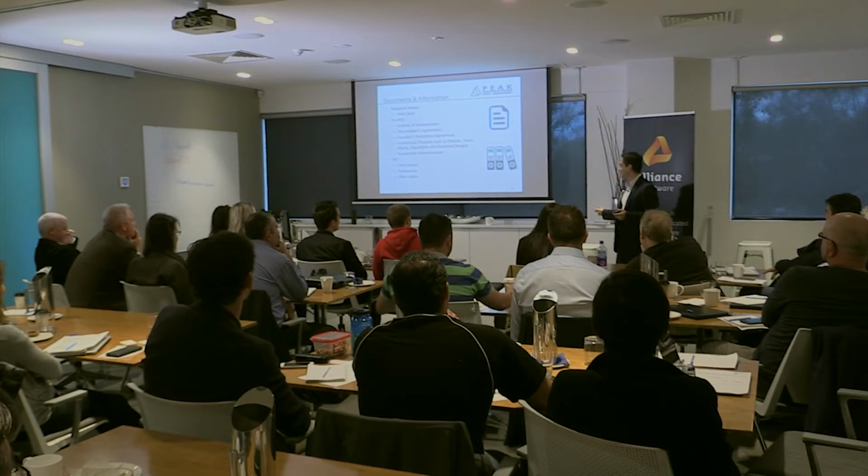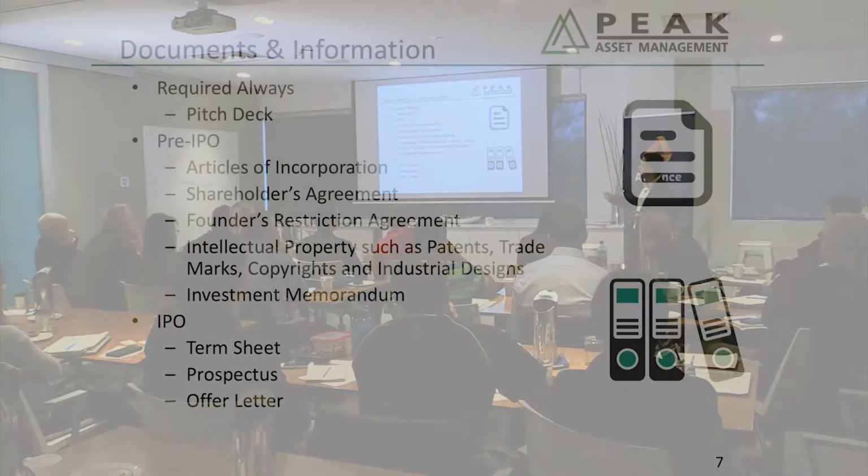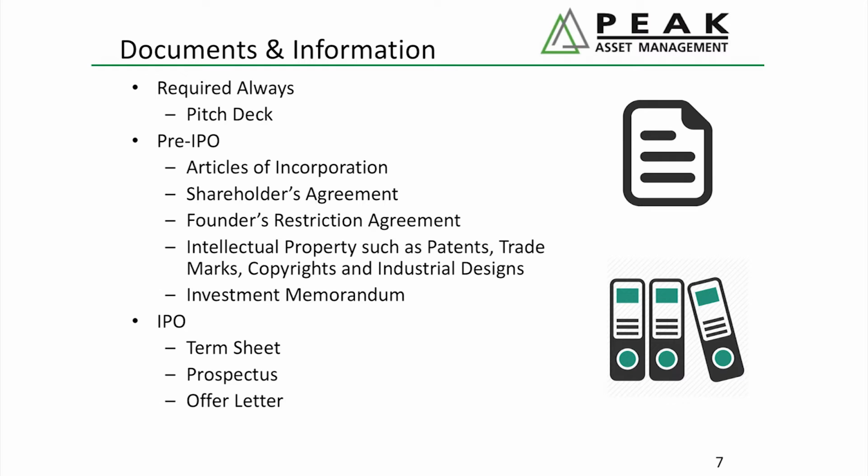So Seafoam, that's good. But for pre-IPO opportunities, you need to ensure that you've got your structures right: your articles of incorporation, your shareholders agreement, your founders restriction agreement, the intellectual property. Do you have patents? Where are the patents held? Are you 100% holder of that intellectual property?